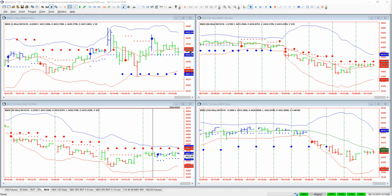What I wanted to point out there, you were showing the 180-minute resistance on NDX, I'm sorry, NDX. Show where 180-minute was prior to this level. It was at a higher level, right? Yes, up here. And it was at a higher level before that.